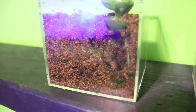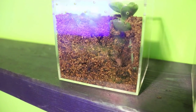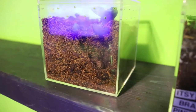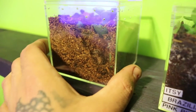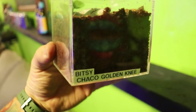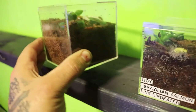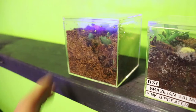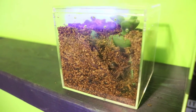Right here, this one's labeled 2. It's a Chaco golden knee. I got it to turn that way because it's burrowing down. This label's on the other side. It's Bitsy, the Chaco golden knee. So Itzy and Bitsy, I got them the same day. Even though they're different species, I named them that. That one likes to burrow.